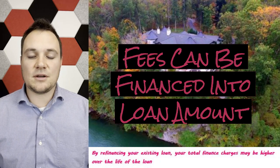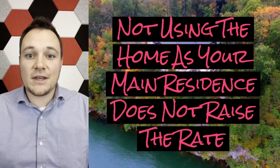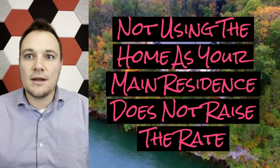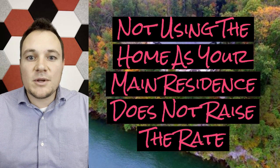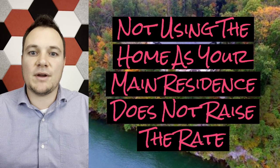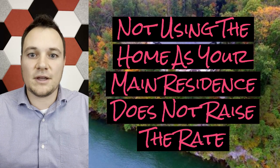Another couple things on this loan, you don't have to be living in that home anymore to get the primary or owner occupied rate. Okay, remember, investment and second home loan rates are higher than the rates that you get on a home if you're living in it full time.